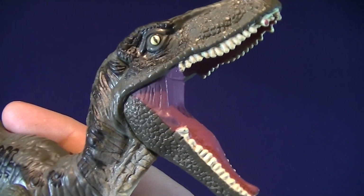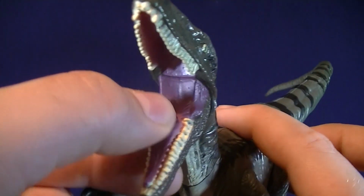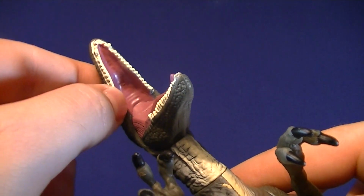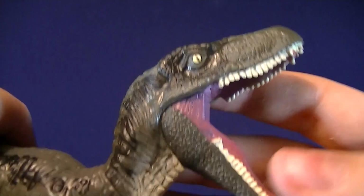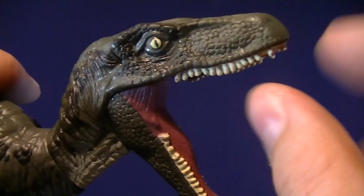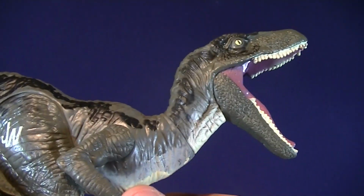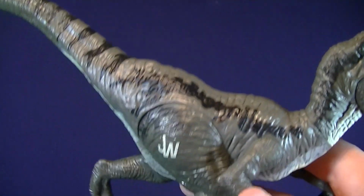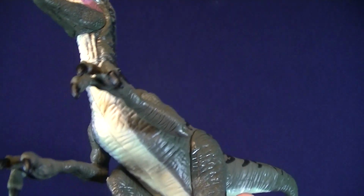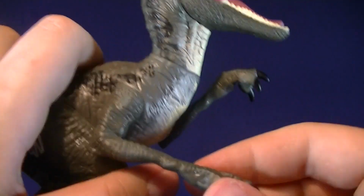Really actually like the paint job on the teeth. Overall it doesn't really turn out all that bad. You can see here the tongue definition looks really good. Even has a little bit of detail on the roof of the mouth here. And her eyes look very nice, very viper-esque with the very thin pupils. Looks really sweet. Overall, her body has this very nice dark green with black stripes and a white tone for her underbelly. And even the arms actually look pretty nice. Really like the clawed look that she has going on.